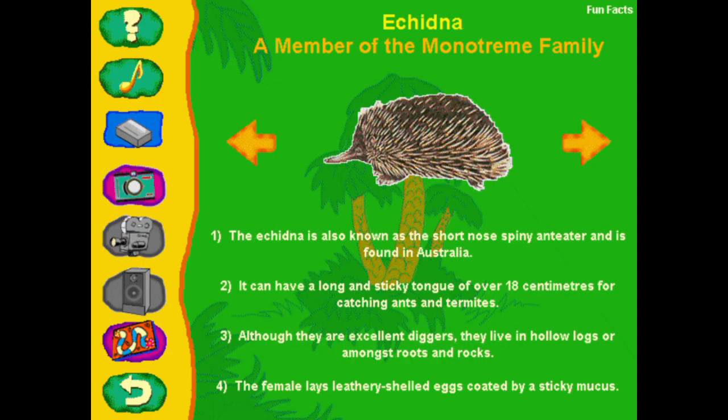Echidna, a member of the monotreme family. The echidna is also known as the short-nosed spiny anteater and is found in Australia. It has a long and sticky tongue of over 18 centimetres for catching ants and termites. Although they are excellent diggers, they live in hollow logs or amongst roots and rocks. The female lays leathery-shelled eggs coated by a sticky mucus.